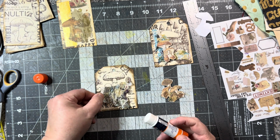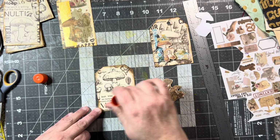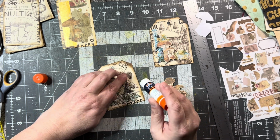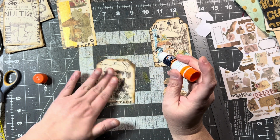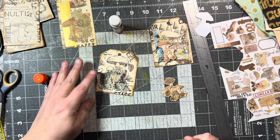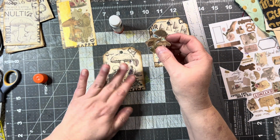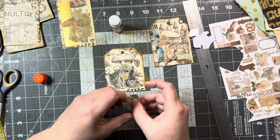Let's see here. I'm gonna put some glue down on here because it's hard to glue on paper towel. Made it sticky, but that's okay. It will dry. And then let's see if the sticker will stick. And maybe not fade into the background.